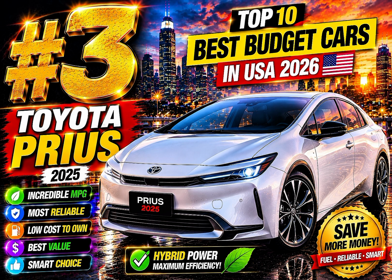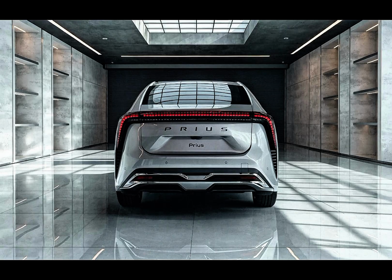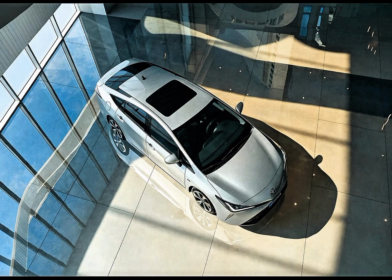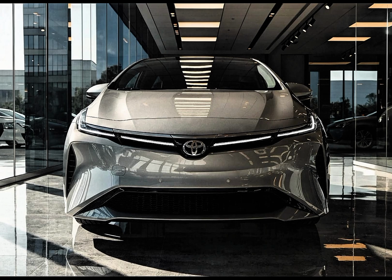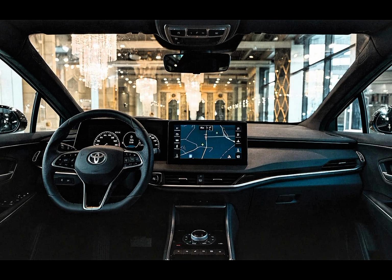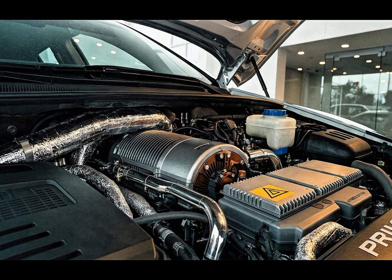Number 3, Toyota Prius. Entering the top 3 at number 3 is the Toyota Prius, the car that essentially invented the mainstream hybrid segment. The Prius is built around one core promise: saving you money on fuel, and it delivers on that promise better than almost anything else on the road. Fuel efficiency numbers are extraordinary, and over time, those savings add up significantly.